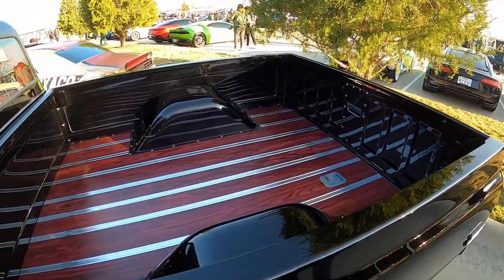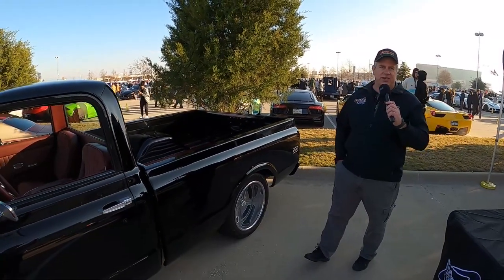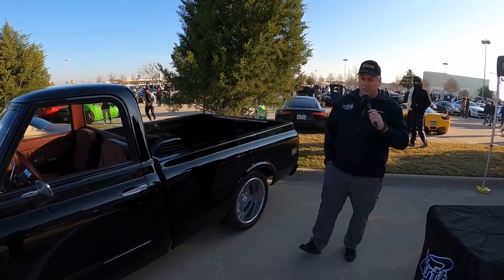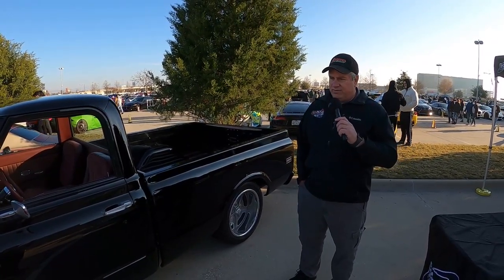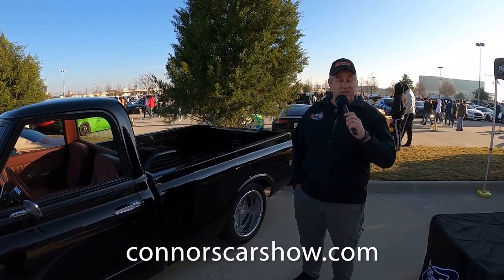But what's interesting about the cars and stuff that we use, we run a foundation called Connor's Foundation. And that foundation is about raising awareness for special needs kids, especially with Down syndrome and autism. And so we put on a show every year called Connor's Car Show. This year it's scheduled for April 24th at Keller Town Hall. You can find us at connorscarshow.com or at the Facebook page, Connor's Car Show.